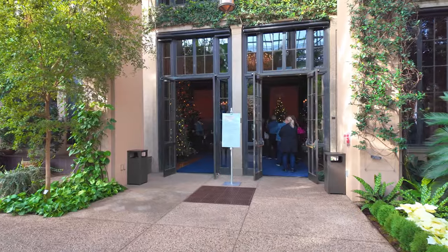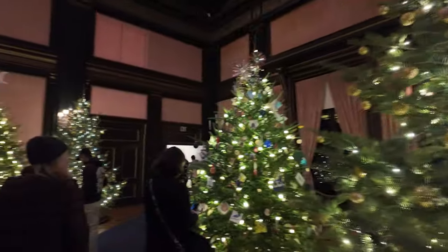That's the community tree room. Those are different trees set up by different groups celebrating.